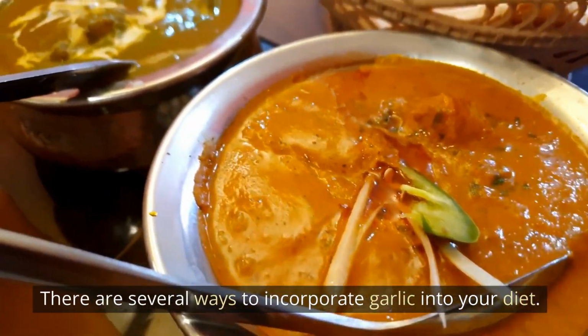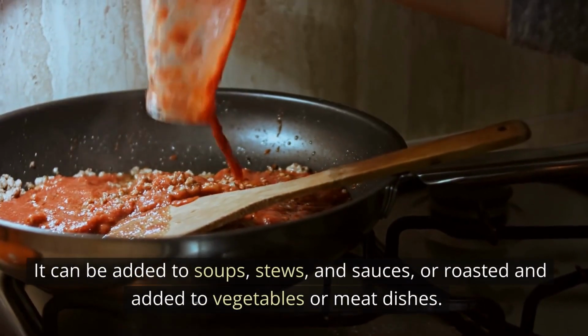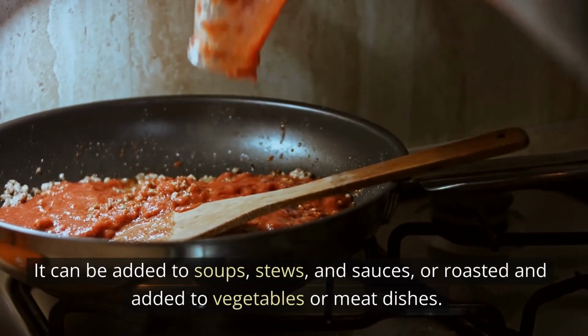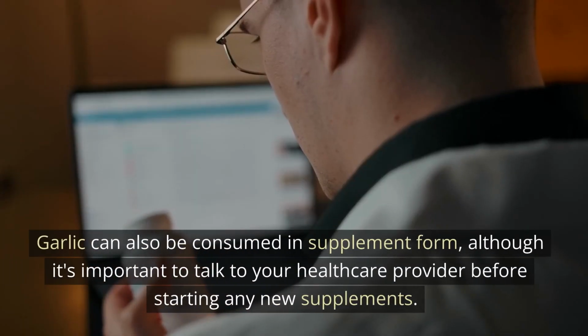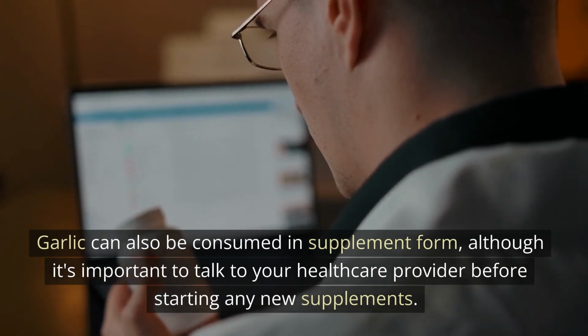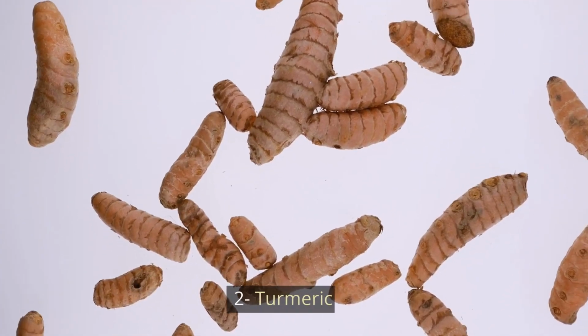There are several ways to incorporate garlic into your diet. It can be added to soups, stews, and sauces, or roasted and added to vegetables or meat dishes. Garlic can also be consumed in supplement form, although it's important to talk to your healthcare provider before starting any new supplements. Number 2. Turmeric.